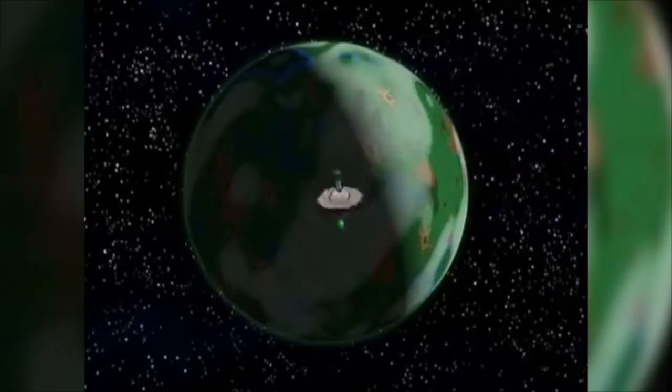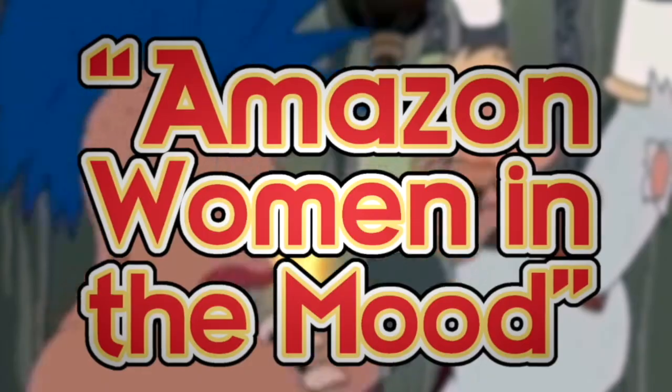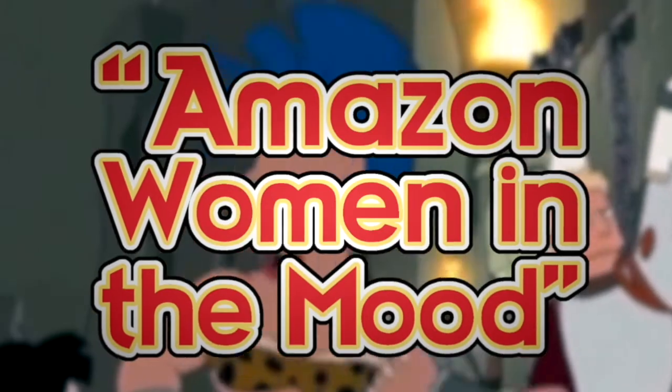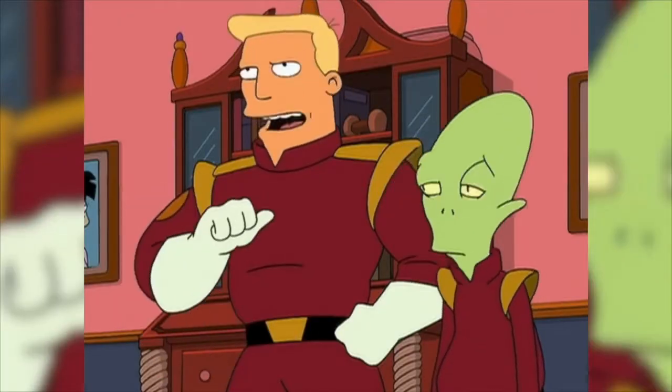Amazonia is a jungle planet and home to the Amazonians, a humanoid race of gigantic cave women. It was first seen in the episode Amazon Women in the Mood, in which Fry, along with the Democratic Order of Planets' representatives Zap Brannigan and Kif Kroker, are captured and enslaved.